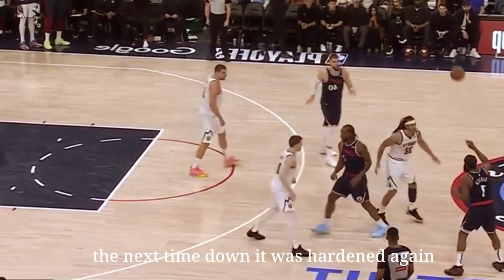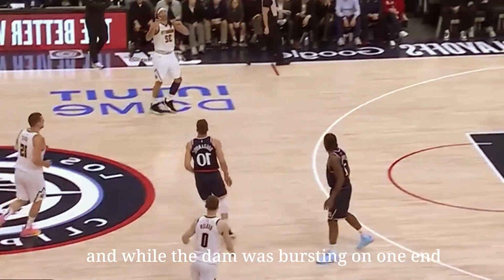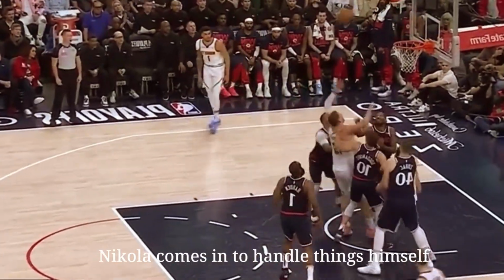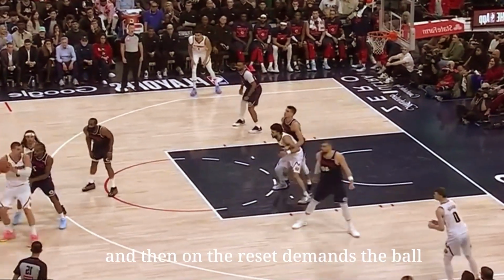The next time down, it was Harden again, getting downhill on the handoff and then the aggressive finish in traffic. And while the dam was bursting on one end, that Clippers zone completely took away Jokic's bread and butter actions on the other end of the floor. Nikola comes in to handle things himself with the incredible offensive rebound, and then on the reset demands the ball.